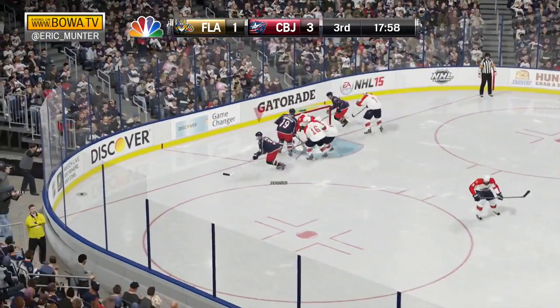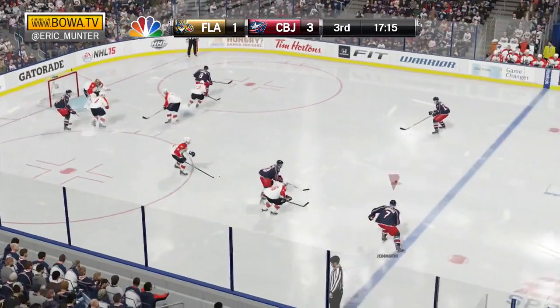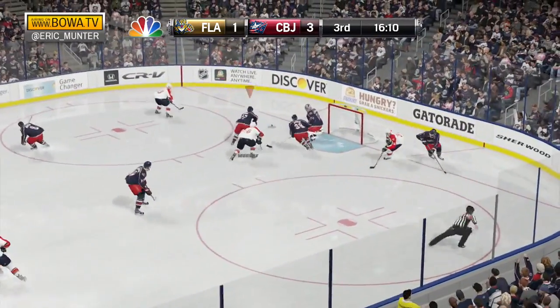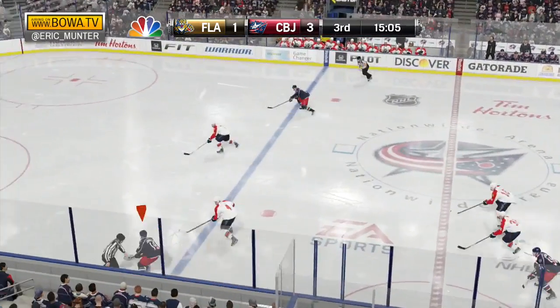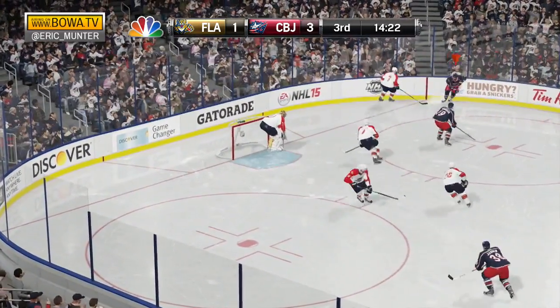Save on net, rebound sent just wide. Jenner picks it up, sends it towards the slot. It's knocked down, and now the Panthers moving ahead. It's Jokinen. Jokinen with speed, cranks one on net that's stopped. Upshaw with a rebound, and another save there by Bobrovsky, who's been strong all night. The one goal that's gotten past him was a fluky one, and now a 2-on-1 developing for Columbus. Across, great save, Roberto Luongo.